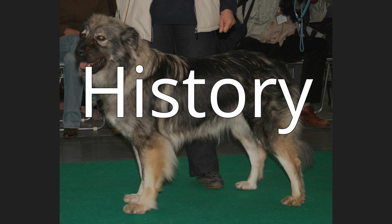Karst Shepherd and Sarplaninac were considered one type, the Illyrian Shepherd dog, by the Yugoslavian Federation of Cynology for some time, leading to some cases of crossing between both breeds. After comparing typical dogs of both types, the Federation recognized Karst Shepherd and Sarplaninac as two distinct breeds (1968). The Fédération Cynologique Internationale recognizes the breed in Group 2, Section 2.2 molossoid breeds, mountain type, number 278.